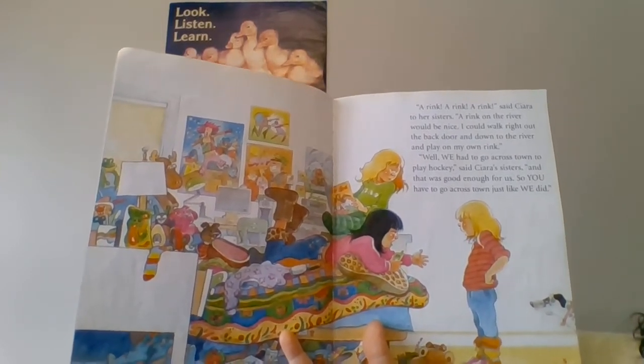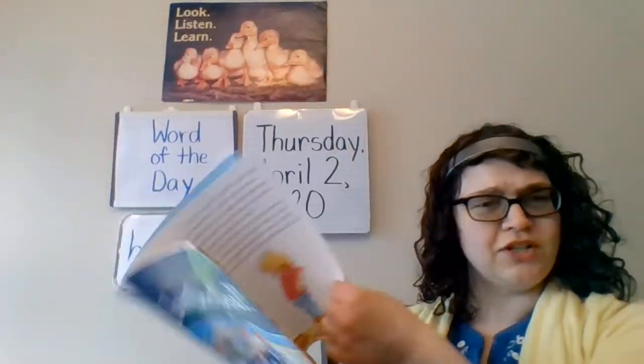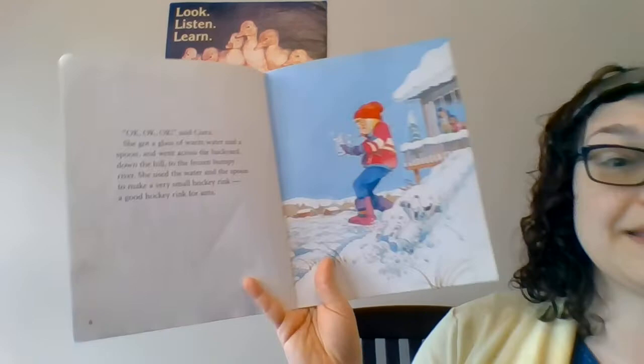So you have to go across town just like we did." That's not a very good argument for why we should change things. Well, let's see what she does.